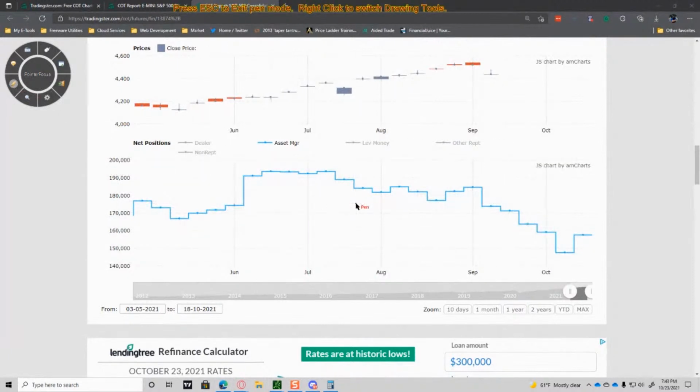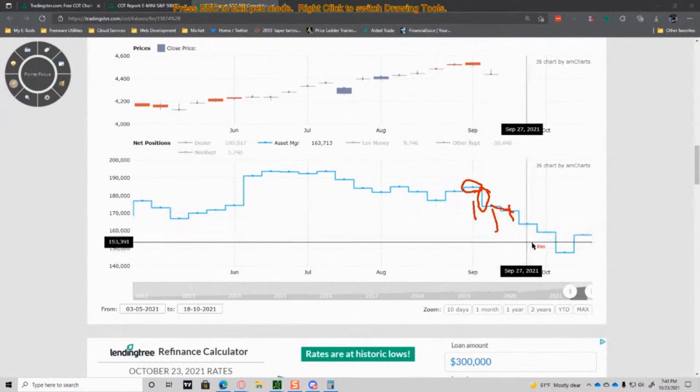Because it's not like a regular line graph or a line chart. Each dot represents another week, right? So there was a week, and then the next Tuesday went by and they reported again. And this was the change between weeks. And then another week went by and they reported here, and that was the change.